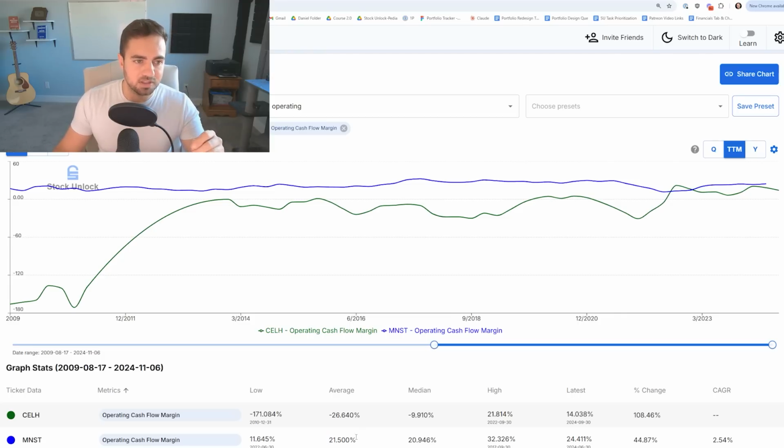It's actually been very consistent. Now, what that means is if Celsius becomes a mature business, or when Celsius becomes a mature energy drink business, it could potentially have the same margins as Monster, around that 21% operating cash flow margin.